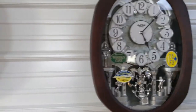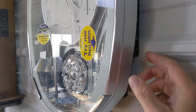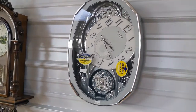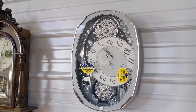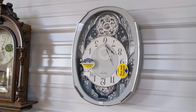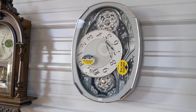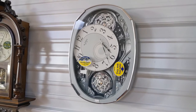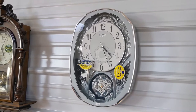Complicated looking. What does this one here do? I don't know. It just rotates. They play real good music. It's got 6 Christmas songs, 12 plus 12 melodies. So it plays a whole lot, right?